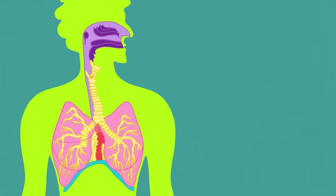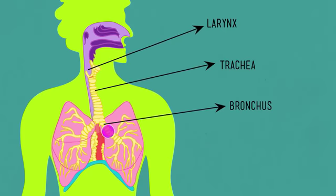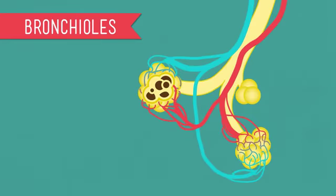You and I breathe oxygen in through our nose and mouth. It passes down a pipe called your larynx, which then splits off from your esophagus and turns into your trachea, which then branches to form two bronchi, one of which goes into each lung. These bronchi branch off again, forming narrower and narrower tubes called bronchioles. These bronchioles eventually end in tiny sacs called alveoli.